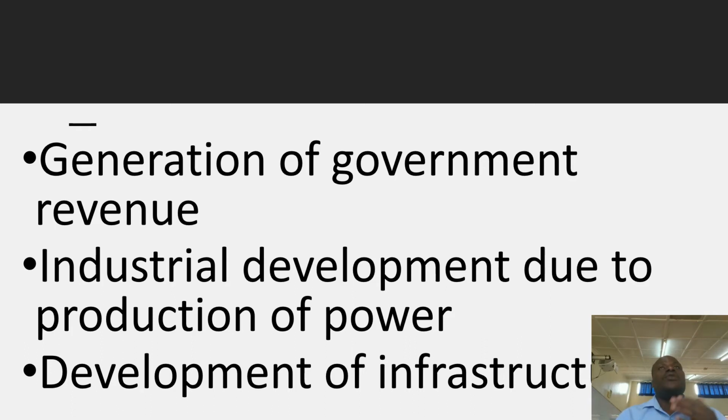industrial development due to production of power, because industries need power, enough and strong power to run machines and process raw materials into finished goods. Development of infrastructure like schools, hospitals, roads.